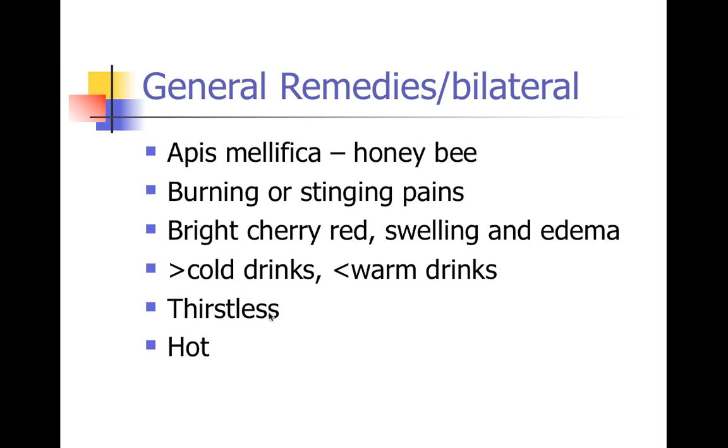But a feature in apis is that they are a thirstless remedy. So even though they have a fever and they should be thirsty, they're thirstless. And this is a characteristic that apis mellifica has in many conditions that you will treat with this remedy. Because remember, apis mellifica is not just a remedy for pharyngitis, it can be a remedy for many other conditions: arthritis, conjunctivitis, pneumonia. The characteristic is thirstless and hot.